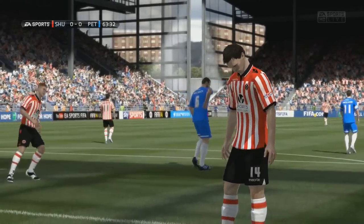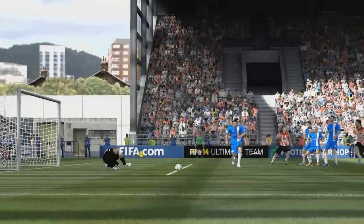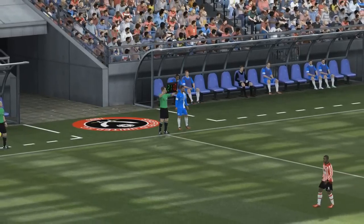We're having the chances to win this game right now and we just cannot find the back of the net. Pretty frustrating, to be completely honest. He's side-footed. It's just a smash, mate. You've got to hit that one hard.